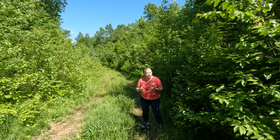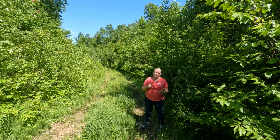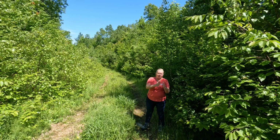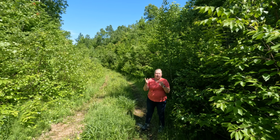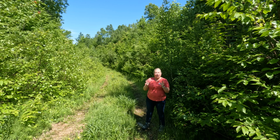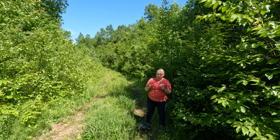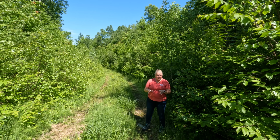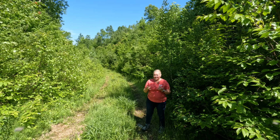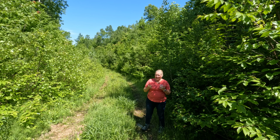This property is in tree growth, which gives you a tax break. If you're not familiar with it, you put your property in tree growth and it lowers the amount of taxes on the property. There are 2 acres taken out on this one already to build on, so you don't have to worry about that part. The yearly taxes on this property are $805.